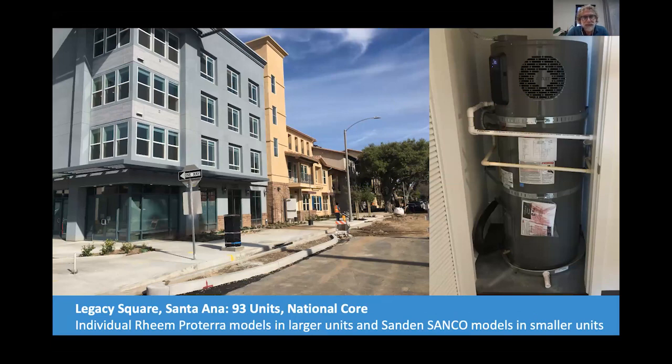And then finally, this project, Legacy Square in Santa Ana, in Orange County, 93 units, National Community Renaissance. Their decision was to put the Rheem 50-gallon water heaters in a closet for each unit. So every unit of these 93 units has its own water heater. And then the closet opens onto the corridor. The corridor is not conditioned. And if you look over to the left, you can see the louvers on that door. So it's able to pull makeup air from the closet, but also through those louvers, taking from the corridor, which works out here because we're able to have unconditioned corridors.